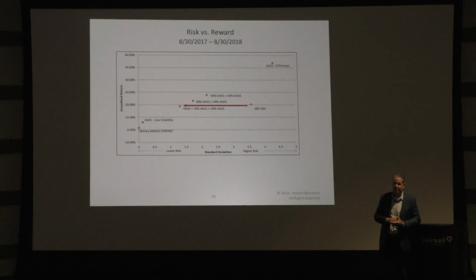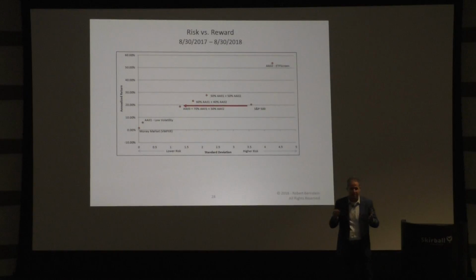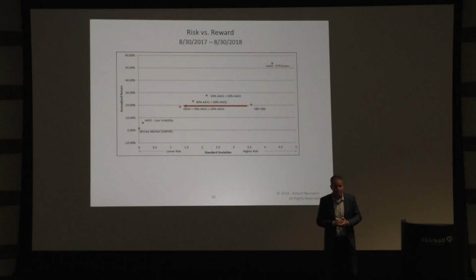The question was, have I ever seen anyone with a scan that normalizes it to the UPI or the Ulcer Index? And the answer is no, I haven't seen that. Or volatility? No, I have not. So, time for one more question. Right there.